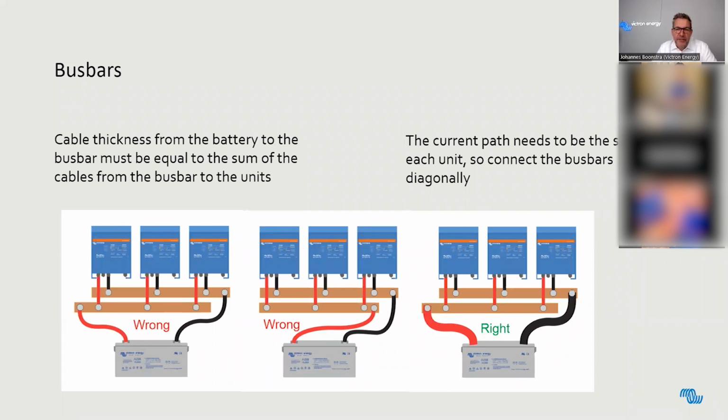On the right, you can see how it's done. You have the plus on one end and the minus on the other end, and also the cable thickness is up to the job. That means the cable thickness is far thicker than from the battery to the units.